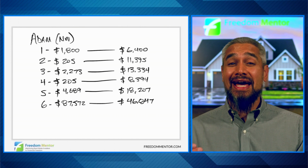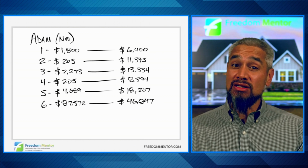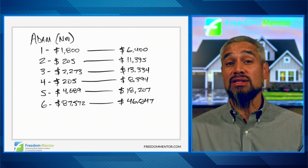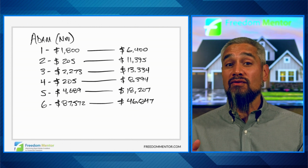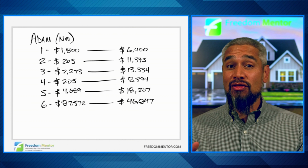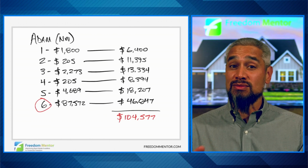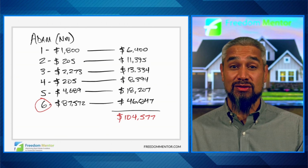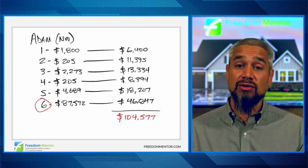That rehab had him raising money and putting over $87,500 into the rehab. Line of credit, money that he's able to secure because he successfully closed deals. That deal netted him a profit of over $46,847. That is growing into this business, and that pushed him over the limit. It took him 6 deals to break $100,000. That actually made him $104,577. Now, what's exciting is that Adam's gone on to do plenty of other creative deals.